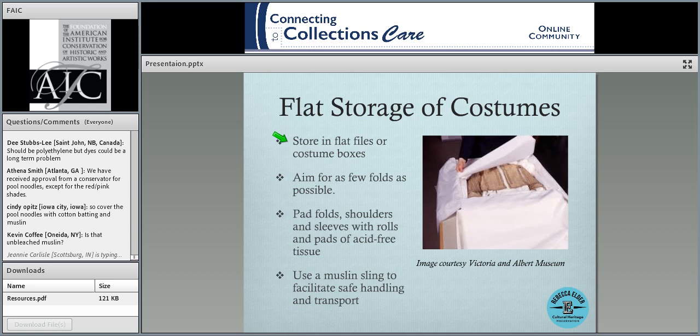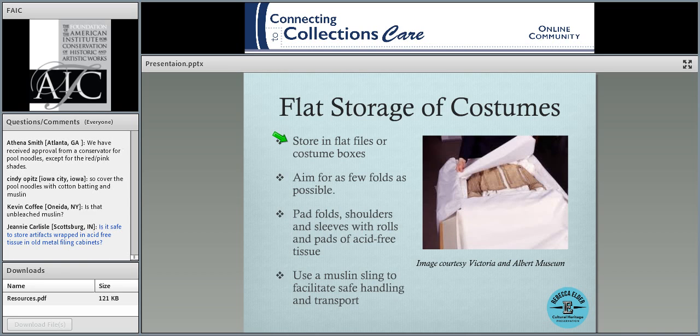When you're storing things in boxes, pad the folds, pad the shoulders, pad the sleeves with rolls and pads of acid-free tissue to help them keep their shape. And ideally, you would put a piece of muslin in the bottom of the box, a muslin sling, so longer than the box. That way, you can use the ends of that muslin sling to pick up the piece when you're ready to get it out of the box.